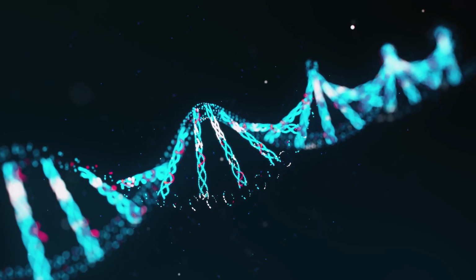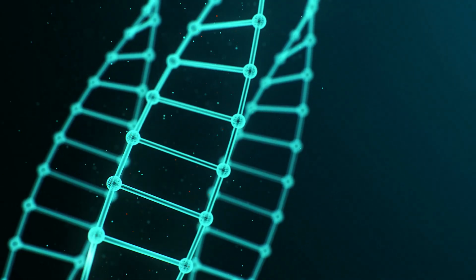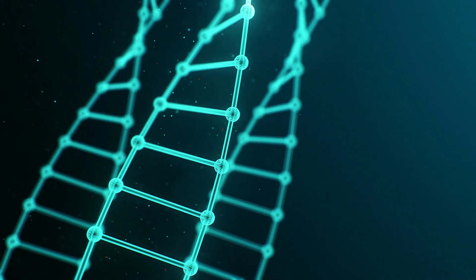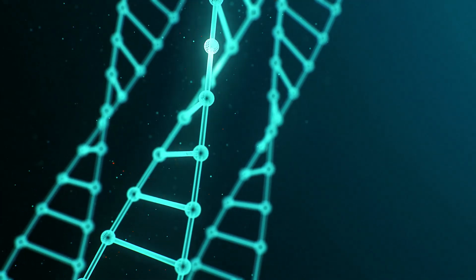This all brings us back to that DNA profiling, like how scientists use those variations to identify people. It's amazing, isn't it? Yeah, and trace their ancestry. So how is it being used today? What are some examples?